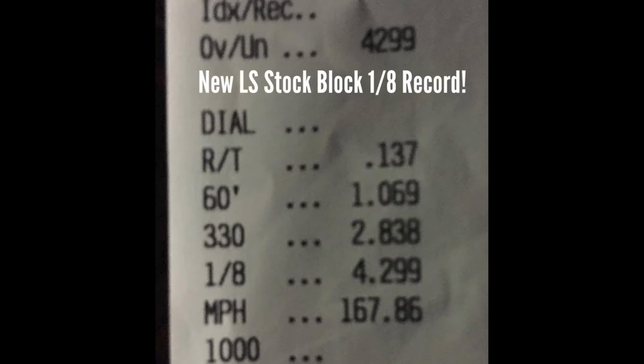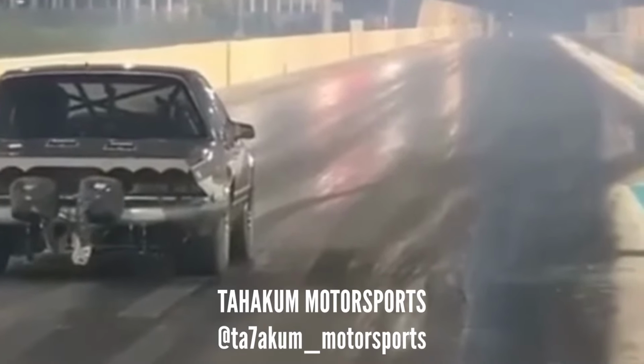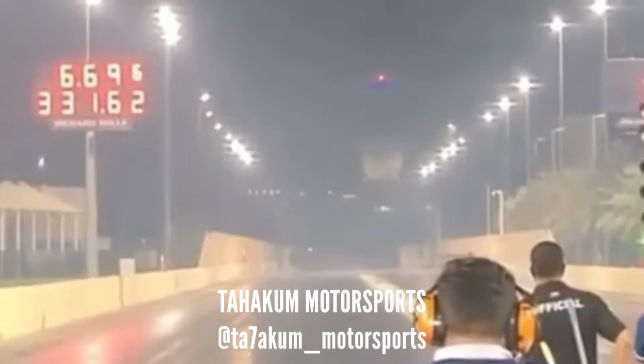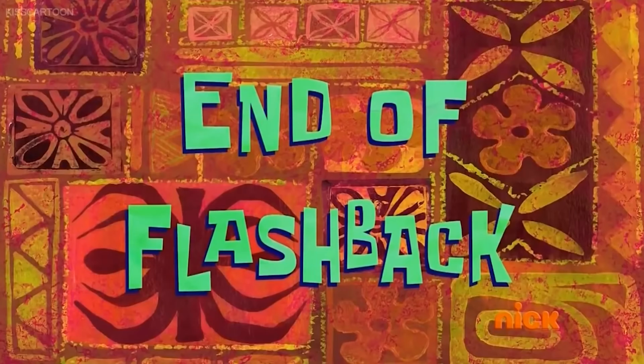We are close on fuel, but I'll read the plugs and stuff in the morning, and try to get a better idea where we're at on everything. But like I said, I'm just happy. We went through a lot with the wreck last year, how disheartening it was. So to rebuild and do that is pretty cool. Many months later. End of flashback.